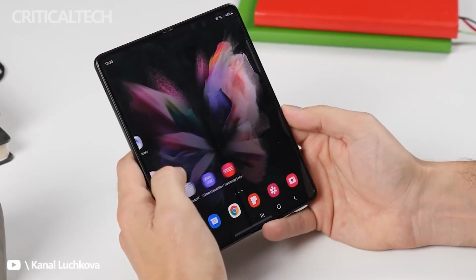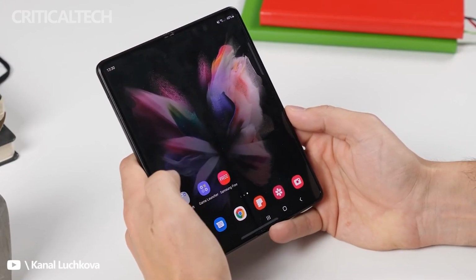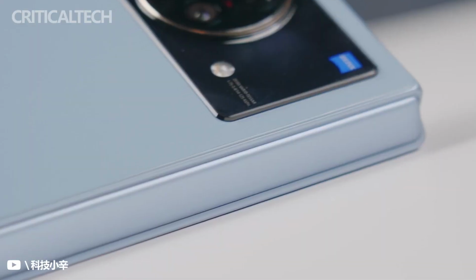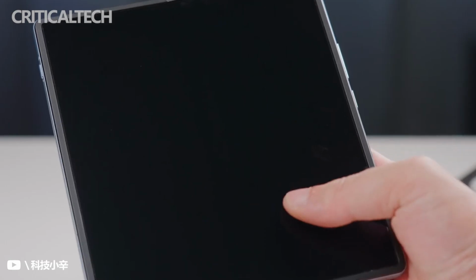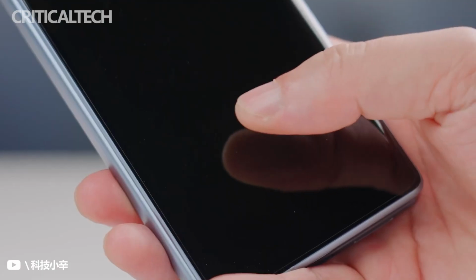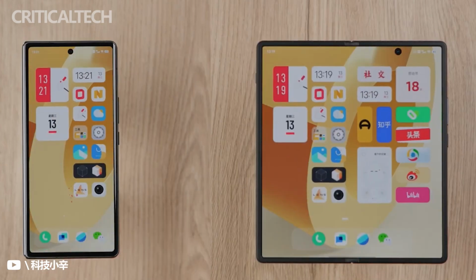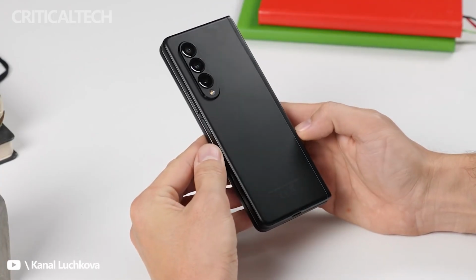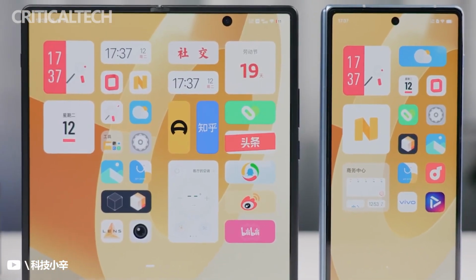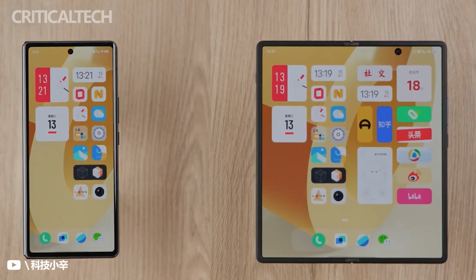The Vivo X Fold features a curved cover display, a punch-hole camera on the inner display, and a giant cookie-shaped camera module on the back. This contrasts with Samsung's use of a flat display for the cover screen, an under-display camera on the main foldable screen, and a pill-shaped camera island on the back. Vivo has launched the X Fold in blue and gray, while the Galaxy Z Fold 3 can be purchased in black, green, or silver.